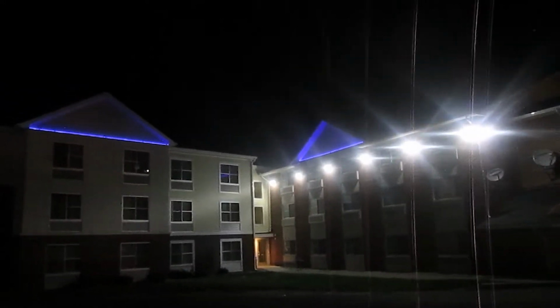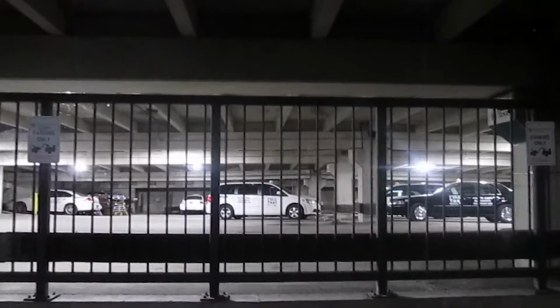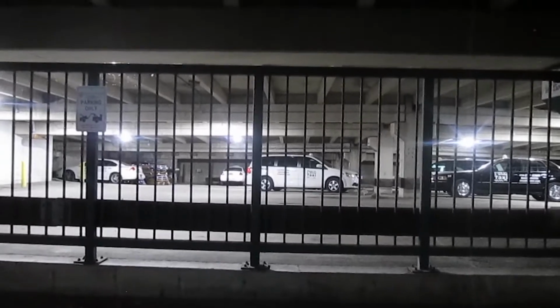And before we start the hotel, here's what it looks like from the back of the hotel. As you can see, this is the rear of the hotel where the balcony sticks out. And this garage right here, the four-story garage, is not part of this hotel, so we will not include it in our hotel tour.